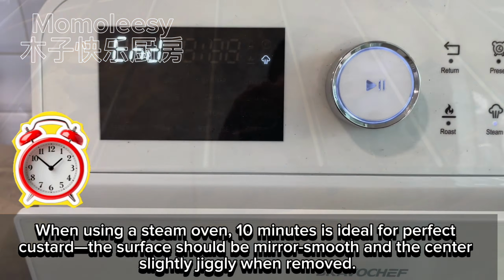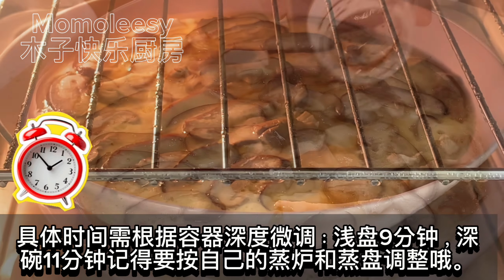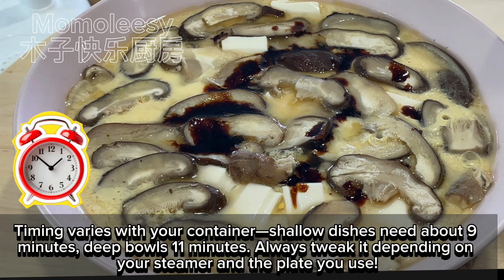The surface should be mirror smooth and the center slightly jiggly when removed. Timing varies with your container. Shallow dishes need about 9 minutes, deep bowls 11 minutes. Always tweak it depending on your steamer and the plate you use.